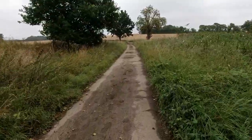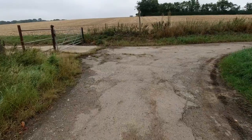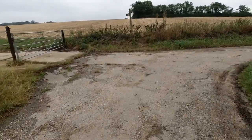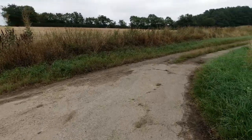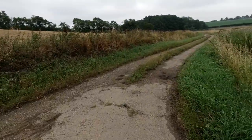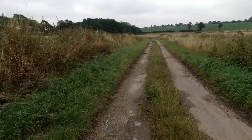A little bit muddy. And you come to this corner here, footpath to the left and straight on, but we're not taking either of those. Going to bear right with the track and stay on that.